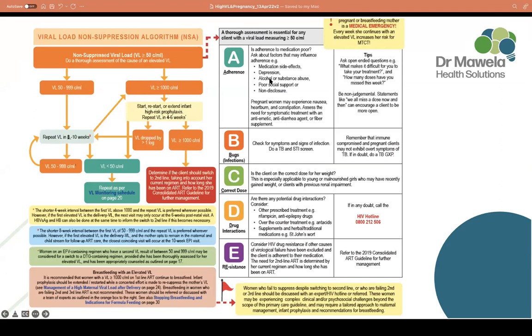Are you forgetting to take your tablets? Do you have support? Have you disclosed to someone? Are you being abused by substances? Are you a mental health user? And so on. Does she currently have infections that we need to treat? Is she taking the drugs correctly? Are there drug interactions, like I said, rifampicin, but luckily she's on efavirenz, so we don't think there's going to be issues. Is she taking other medicines at home, traditional things that may make ARVs less effective?